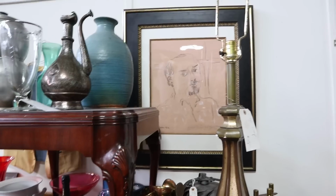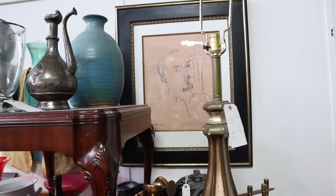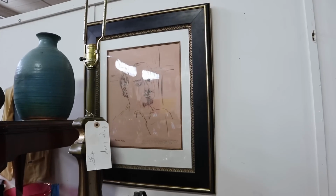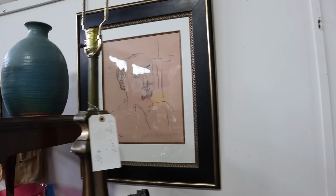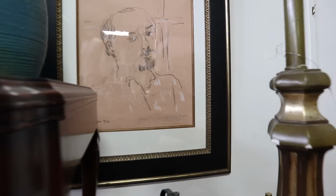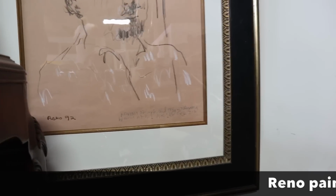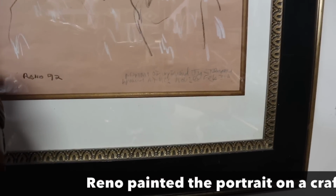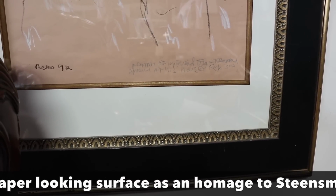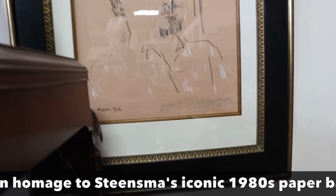Joe Reno is an artist who I met personally. He's a Seattle artist who's been very well known for a long time. Portrait of my friend Jay Steensma, and they were friends, and Jay Steensma was a fascinating Seattle artist who was a genius and went through periods of mental disturbance. So you might have him at home posing for a portrait.